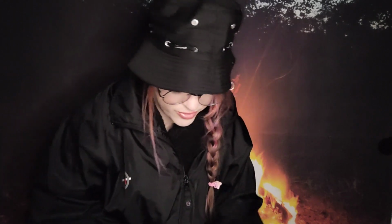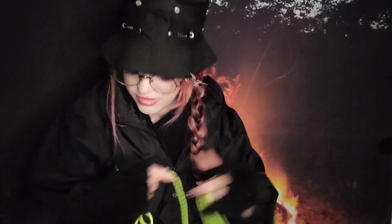Got more rope for the tent right here, which is good. Things in order. Yeah, I might just add some additional rope to the tent if it gets windy. That's what this is for. But I think tonight will be good because it doesn't look too windy.